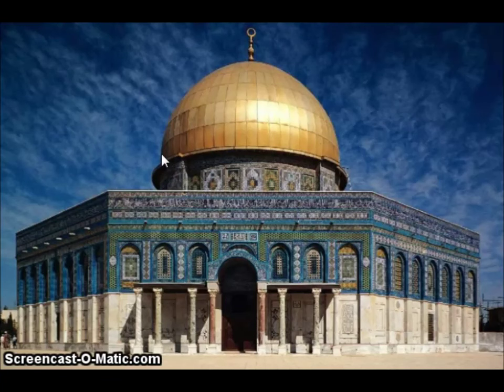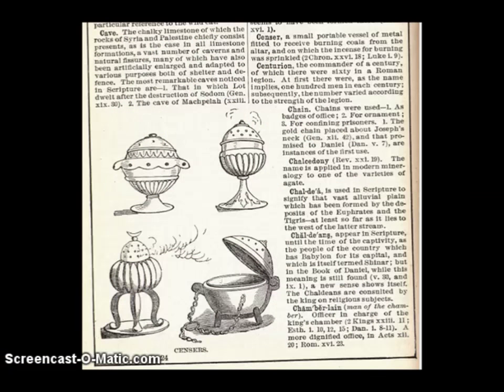If you go and review those little short series, I pointed a lot of these different things out. And briefly, I'm gonna show a screenshot of the censers. I found this in a very old Bible. But as you can see, these little tops look like the top of that Dome of the Rock.